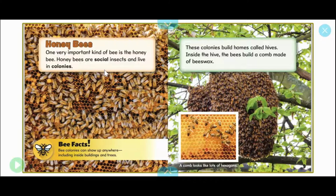Honeybees. One very important kind of bee is the honeybee. Honeybees are social insects and live in colonies. It says bee facts. Bee colonies can show up anywhere, including inside buildings and trees. Look at that honeycomb in there. Who remembers what shape that is? A hexagon. Very good. These colonies build homes called hives. Inside the hive, the bees build a comb made of beeswax. It says a comb looks like lots of hexagons.